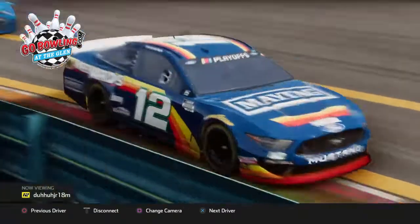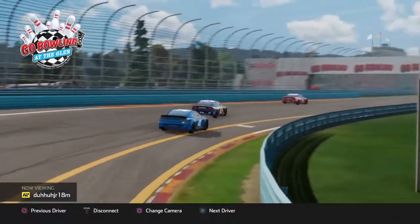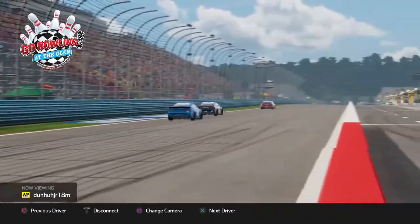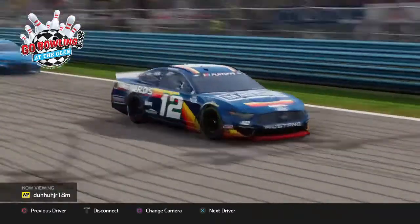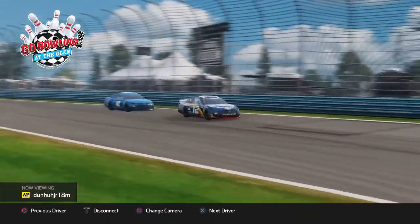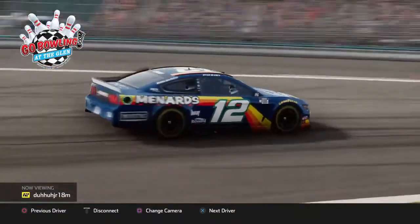The 12 gets loose on the exit of turn 6. He's steering left and right to save it. The 42 is going to get a run. No, he gets loose on the exit of turn 7. White flag is out here at Watkins Glen. Duha Jr. and Hunty Wild, who will be your race 5 of 8 race winner here tonight at the Glen.